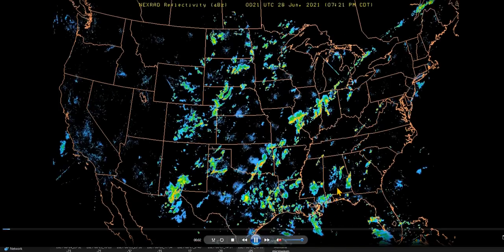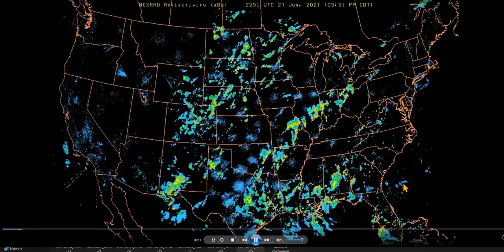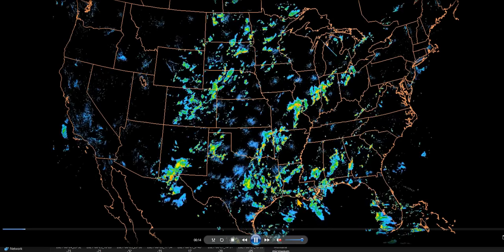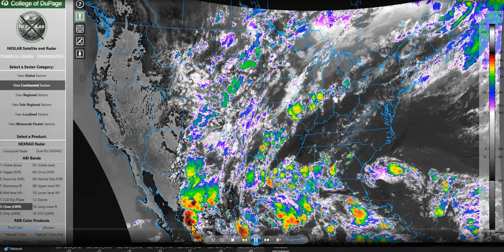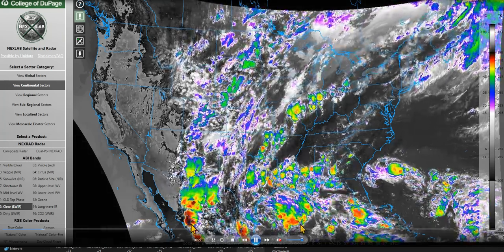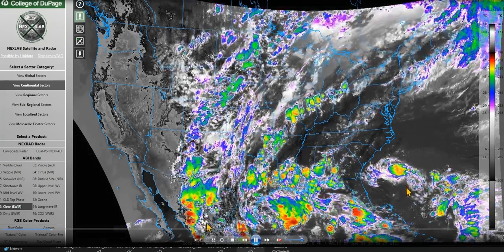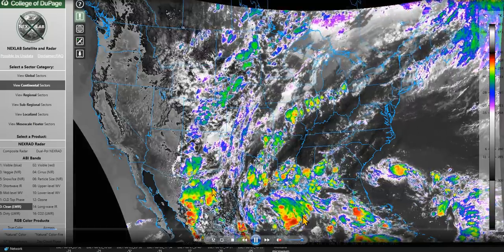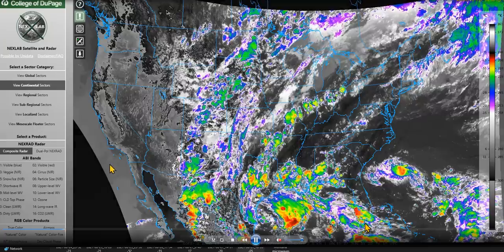This was the 27th at 6:35 p.m. Still nothing here. But, you know, they're growing the weather fronts. Mexico, so pummeled with flooding. All right, so this is your tropical storm. And what happened to this, well, storm in the Gulf? I don't know.